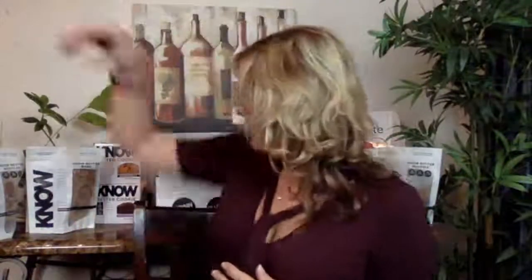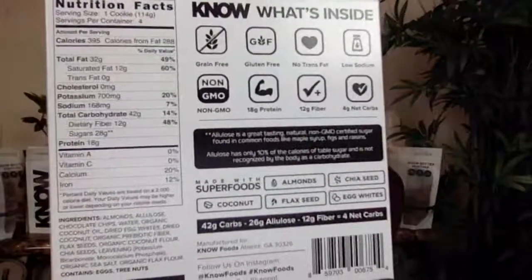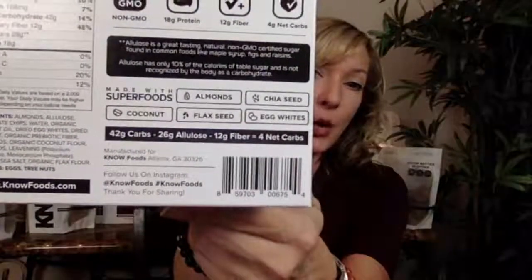So here's the deal, and I'll explain why it has such a high carb count on the actual package. I have the cookies right here, by the way. You can see on the front of the package that it says 4 net carbs, right? But then take a look at the total carbs, 42, and this is what she's referring to. Can you see that? 28 grams of sugar. All right, there are asterisks beside that, and there's a reason for that, because if you keep reading, there's 26 grams of allulose. Right here, can you see that? So that's how they get the 4 net carbs.